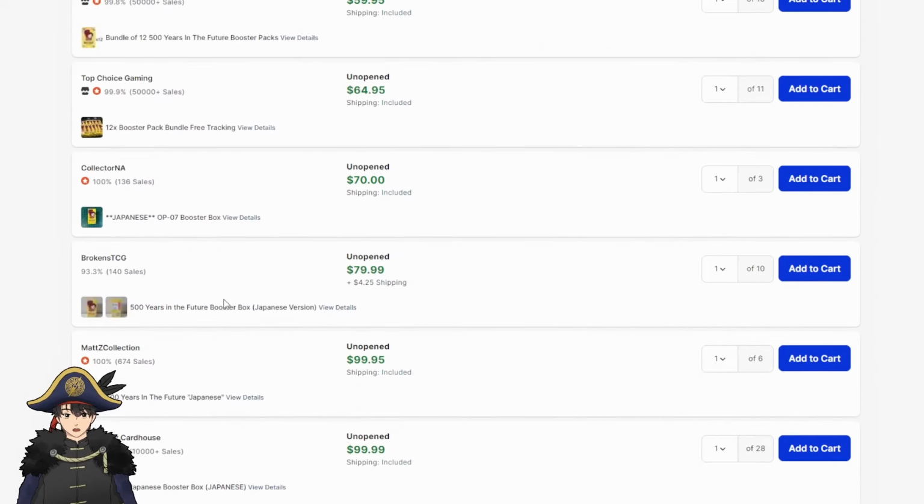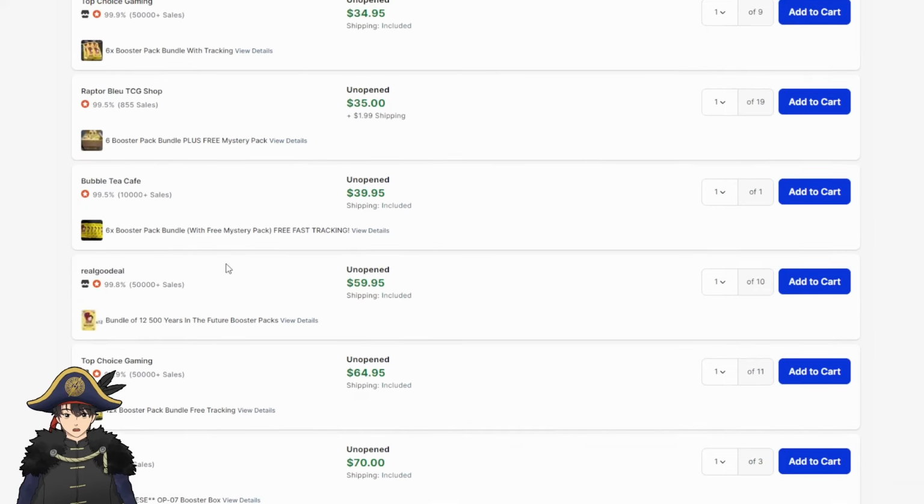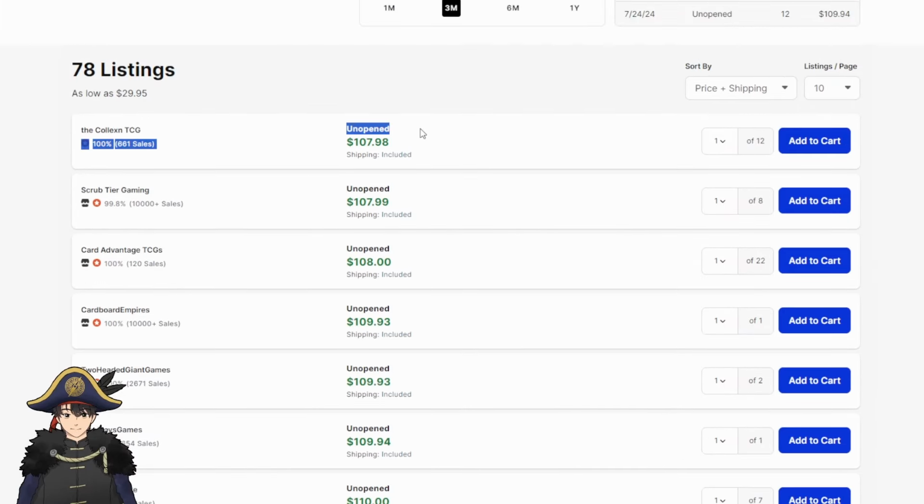I don't know, they treat people just making their own bundles here, like a 6 booster pack bundle, as a booster box. I wish they didn't allow this. This makes it really confusing. But I'm going to have to assume that this one is the lowest listed actual OP07 booster box at $107.98.